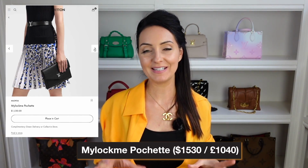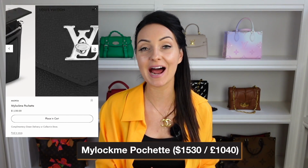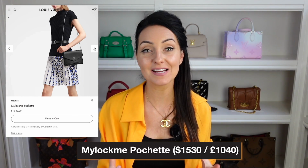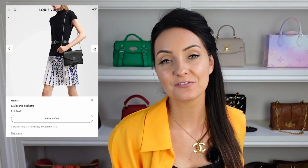The fifth bag is the Pochette Mylockme. Now, this is an all leather bag. This is not a canvas option, and generally all leather bags from Louis Vuitton are definitely up there. So I'm really surprised to see this in the list where we're seeing it. It retails at $1,530 in the US, and not only that, this is really versatile as well.